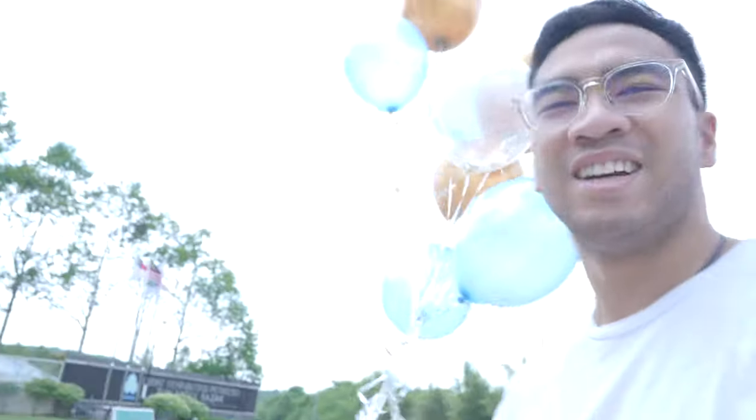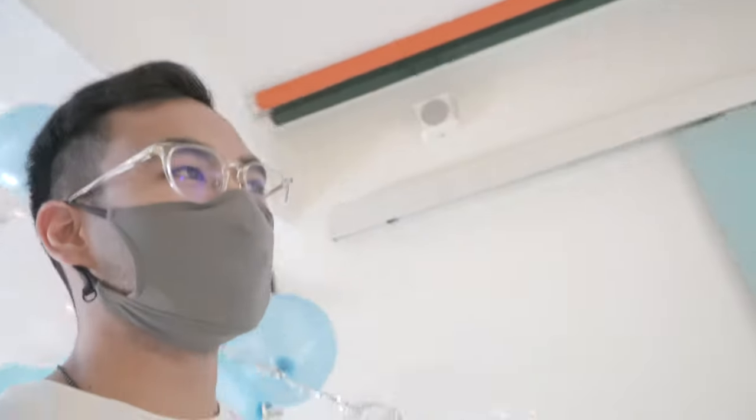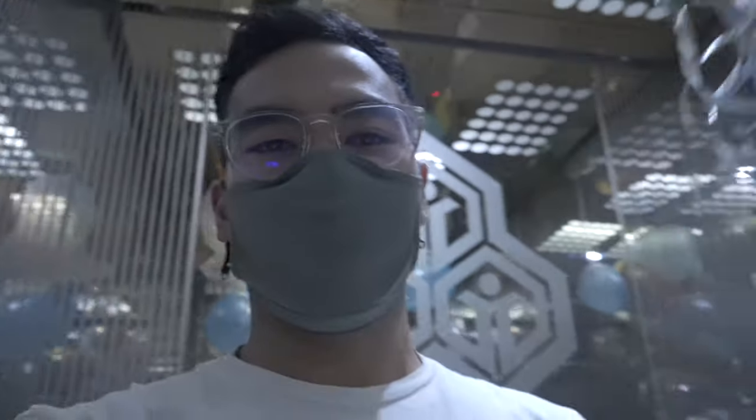So look at this. Thank you. Oh, look at all the balloons. Thank you very much, Leona. Appreciate it. I would have never bought it myself. Thank you very much. I really appreciate it. Get these balloons. Sending the balloons up. This one says happy birthday to me. So nice of Leona. I can't say enough thank you, but super, super thank you.